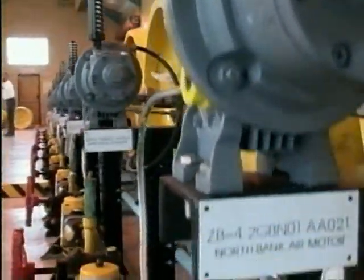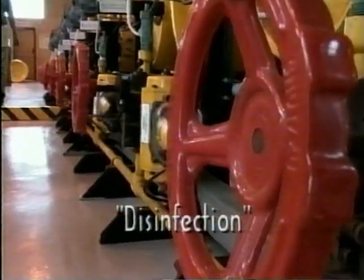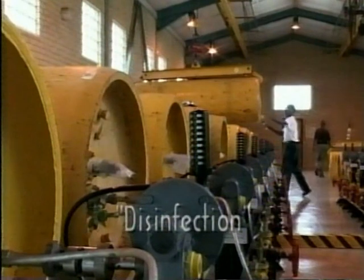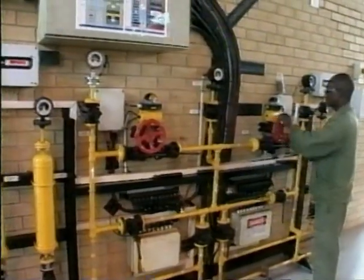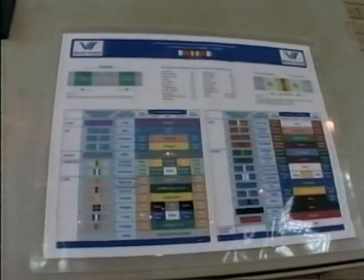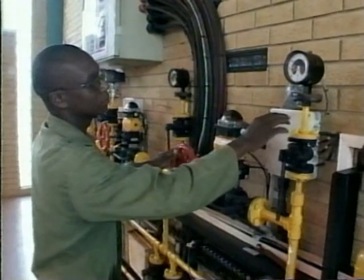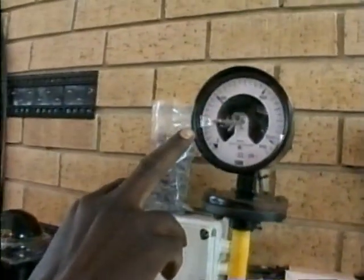The water leaving the filter houses is disinfected with chlorine to kill harmful microorganisms, bacteria, and any viruses that may be present in the water. Chlorine, however, doesn't remain active for longer than 6 to 8 hours. Disinfection needs to be repeated with chlorine and ammonia at the booster pumping stations so that water is protected right up to the end consumer.